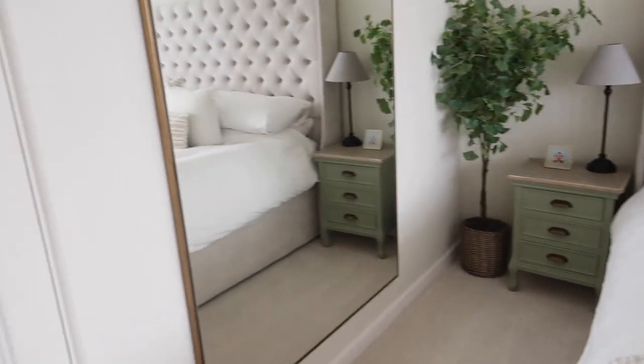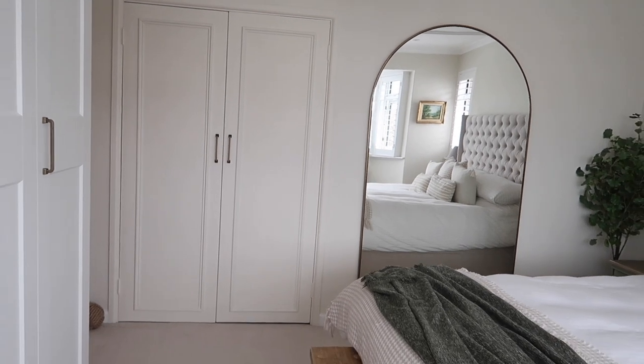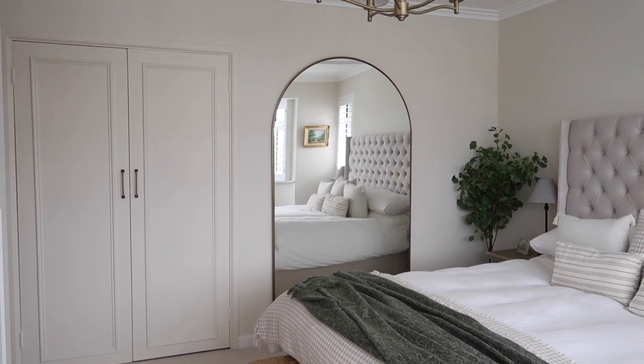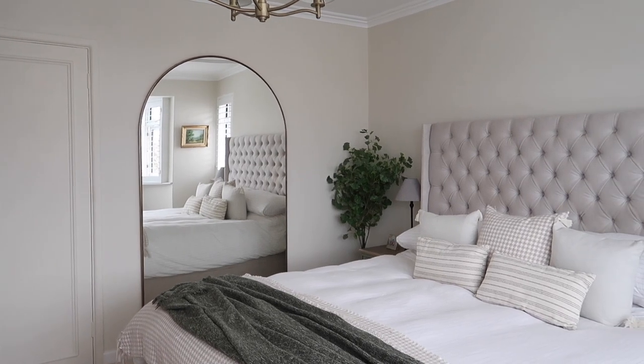Oh, I love it. I just love it so much. And these, sorry, this looks so nice. Don't you think the doors look so fab? I can't believe it. What a transformation. So that, guys, is our little mini bedroom makeover. On a budget, it didn't cost much at all.